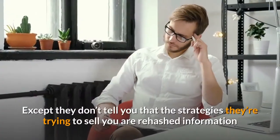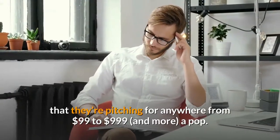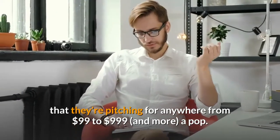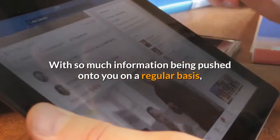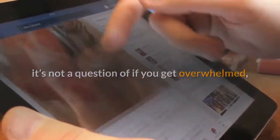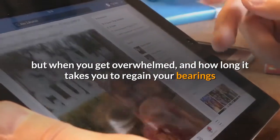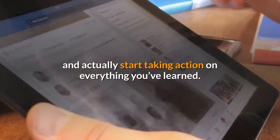Except they don't tell you that the strategies they're trying to sell you are rehashed information that they're pitching for anywhere from $99 to $999 and more a pop. With so much information being pushed onto you on a regular basis, it's not a question of if you get overwhelmed, but when you get overwhelmed, and how long it takes you to regain your bearings and actually start taking action on everything you've learned.